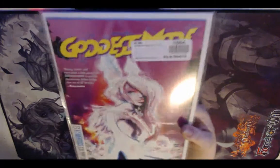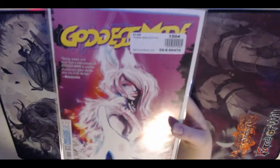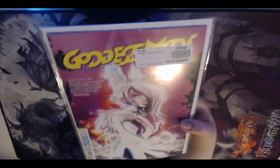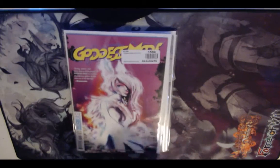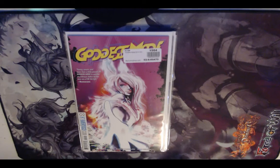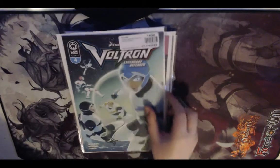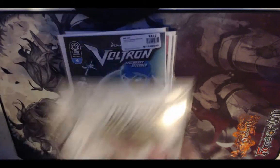Next up, I got Goddess Mode, issue 2, because I missed that in stores. I'm still missing 3, which is coming in another order, so I can't catch up yet, but looking forward to it. I can at least read this one now. And yeah, I placed this order about a month ago or so, very shortly after that weird convention I went to, where I picked up the first 3 issues of Voltron Volume 3, and so I also picked up here issue 4 and issue 5 of Volume 3.